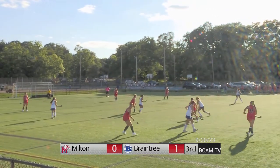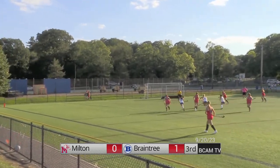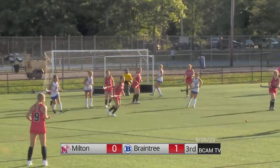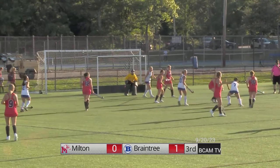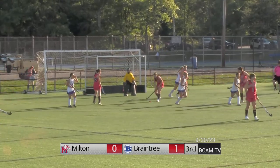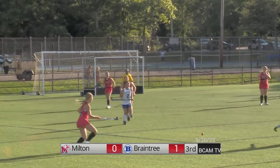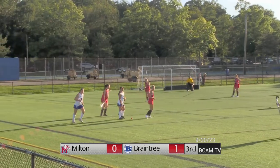Trying to use the middle of the field. Braintree had that one read well. Nice passes. And Braintree now with the chance. 10 yards out. McLaughlin trying to dump it in. Getting a piece, and that one unfortunately got a piece of the foot of Chen as well. 90 seconds to go here as the sticks tie up.